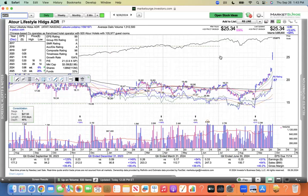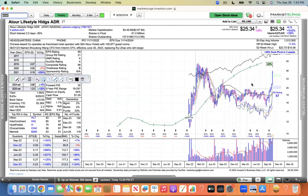Where is the money flowing? This is ATAT, leisure lodging, hotel stock. Wow, up 20% this week.